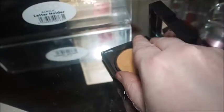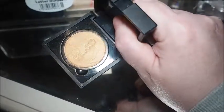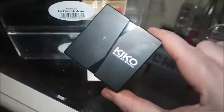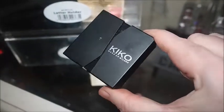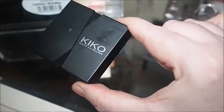I don't actually know if they do these anymore. It's been an age since I went to Kiko. The closest Kiko to where I live is Manchester, and I don't go there that much anymore. But yeah, this looks like a really good eyeshadow to use. I'm going to actually keep that in my drawer. And then we've got the palettes.